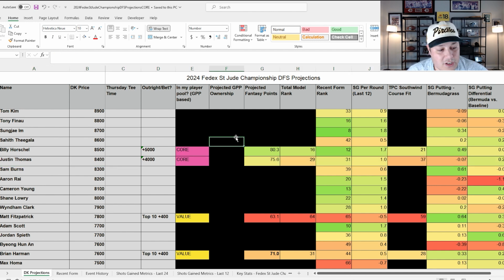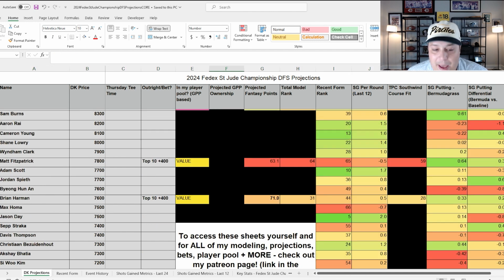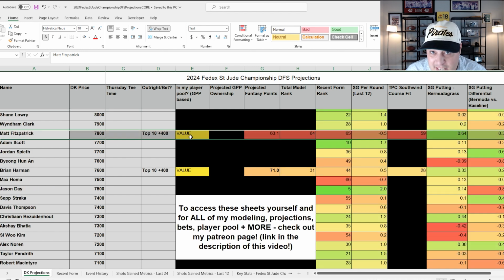For our value plays, we're going to start it off with, first off, Matt Fitzpatrick here, who I'm taking for a top 10 at plus 400. So no outright on Matty Fitz, but another player that at this golf course has an amazing track record. And some of you might not know that, right? If you're looking at your different databases, because he did it as a WGC and also did it when this was the FedEx St Jude Classic. He has 3 top 6 finishes at this golf course, which makes sense if you take a look at his comp course history on some of the other similar sort of tracks.